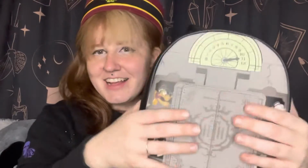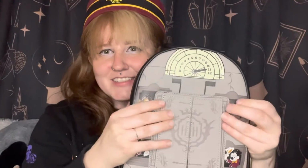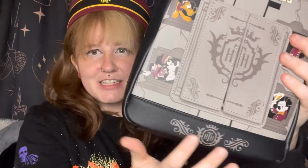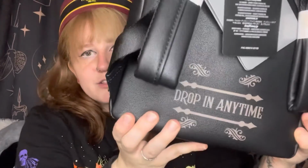But I just think that's such a neat idea to open the elevator doors and have something behind there. Oh, it's so cute. It's got the little emblem there of the Tower of Terror. It's really nice, your classic sturdy Loungefly material. On the back here it says "just drop in anytime," which is so cute. I love the play on words.